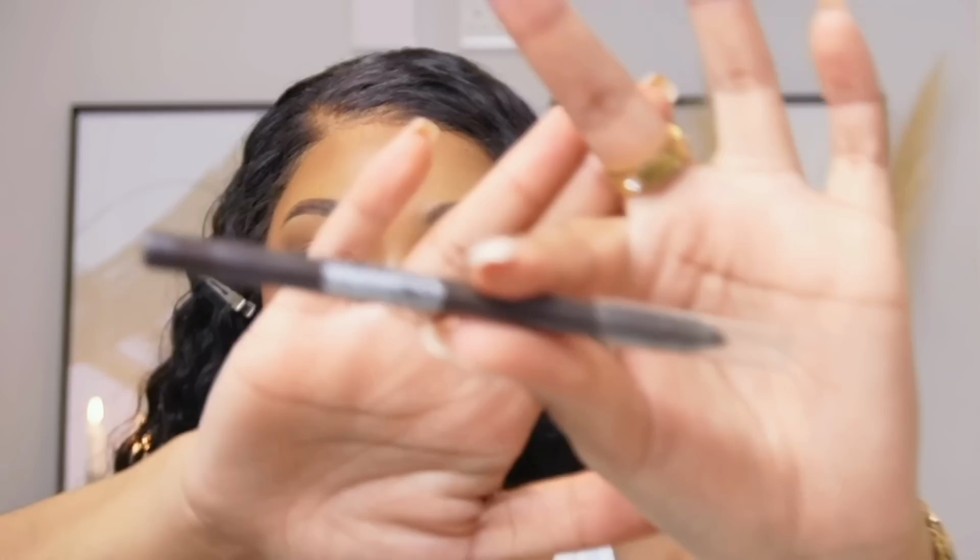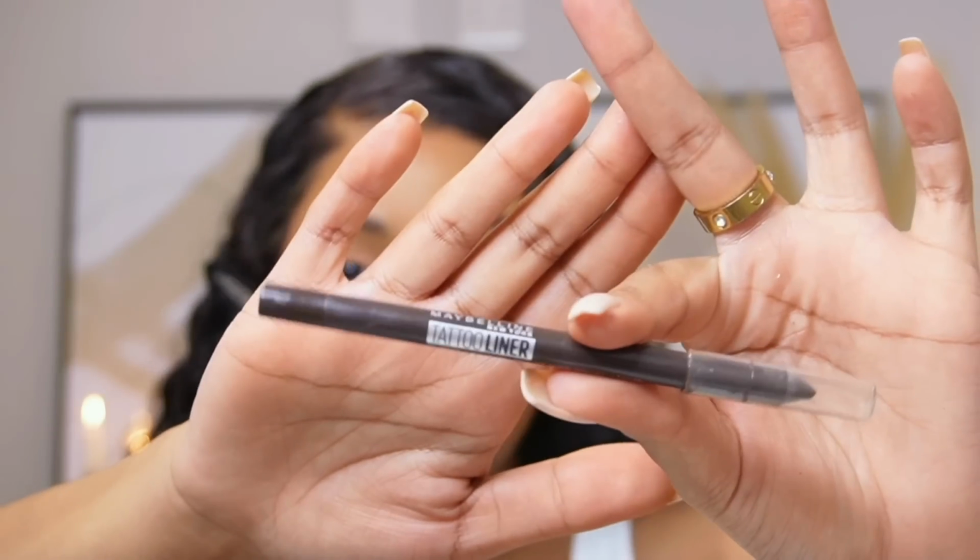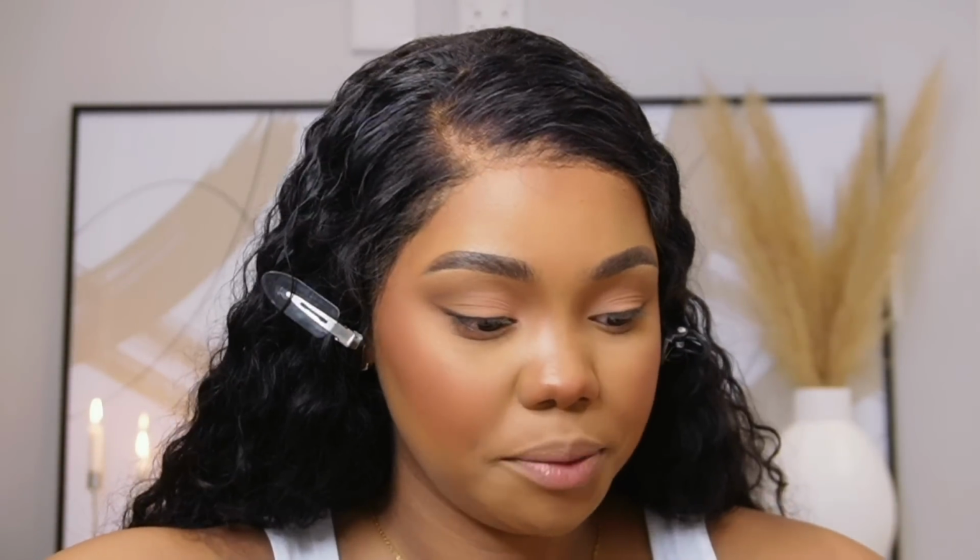Anyway, I'm gonna go in with the same liner that I used on my brows on my waterline. This is the Maybelline tattoo liner in the shade Bold Brown. I know I already showed you guys, but for tutorial sake, I'm gonna use that to line my eyes. It's not as harsh as black eyeliner. Then I'm just sharpening it.